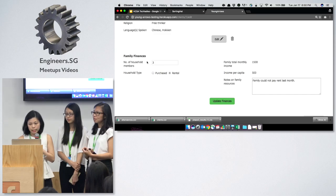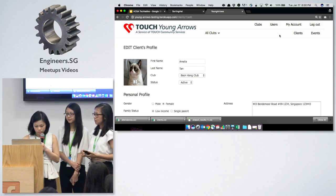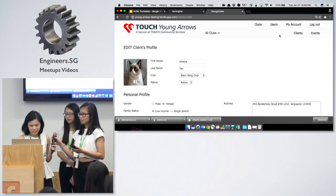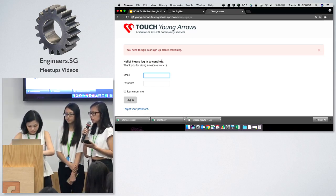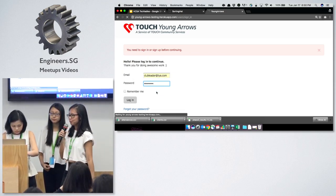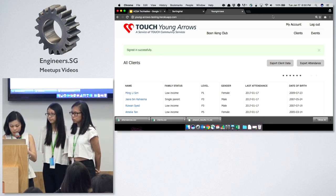Okay, so for the second user type, which is that of a club leader, Salie is logging into a club leader account now instead of a staff account, where permissions are different and certain info will be hidden for them. Yes. So we are right now at the second user type, the club leader.